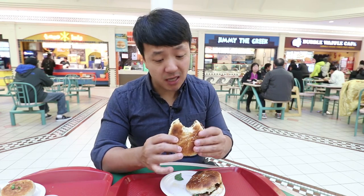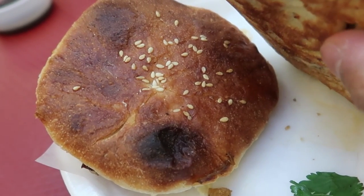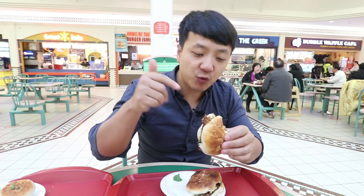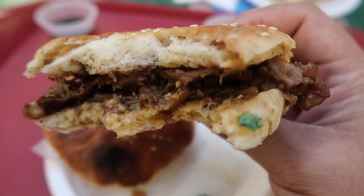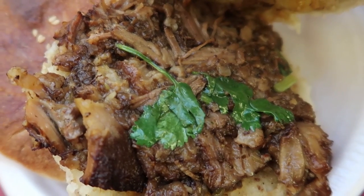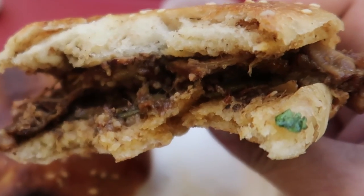Honestly, this is really not bad. Typically with the Xi'an dish, there's no sesame seeds involved, but the sesame seeds give this a nice crunch. I like that. What's really different between this and a Chinese pork burger is that they really incorporated a lot of Sichuan elements in this burger. So in addition to the pork being fatty and tender, it's spicy and numbing as well.